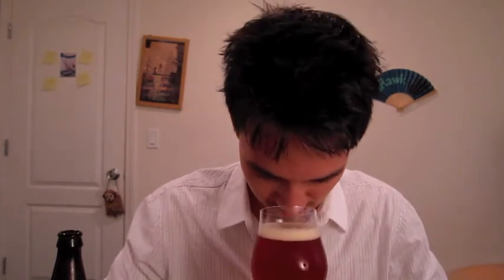So anyways, this is an Imperial or double light in color lager. But although it's called Helles Lager, it's not too dark in color. It's got a light strawberry, red, amber kind of color to it. But it looks good though, thus far. So here we go. Let me sniff this thing.